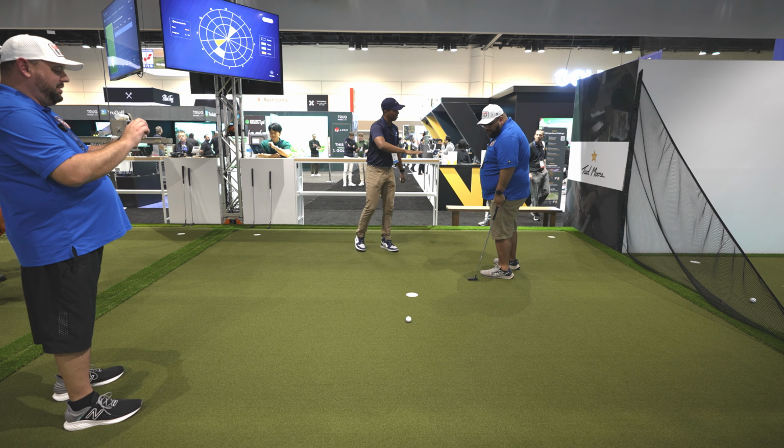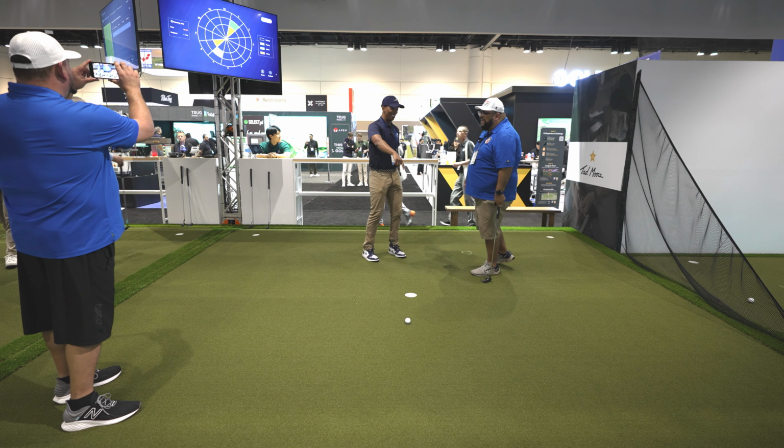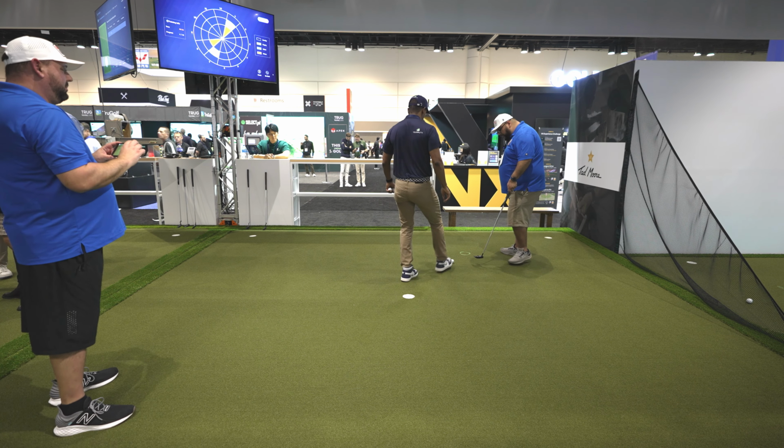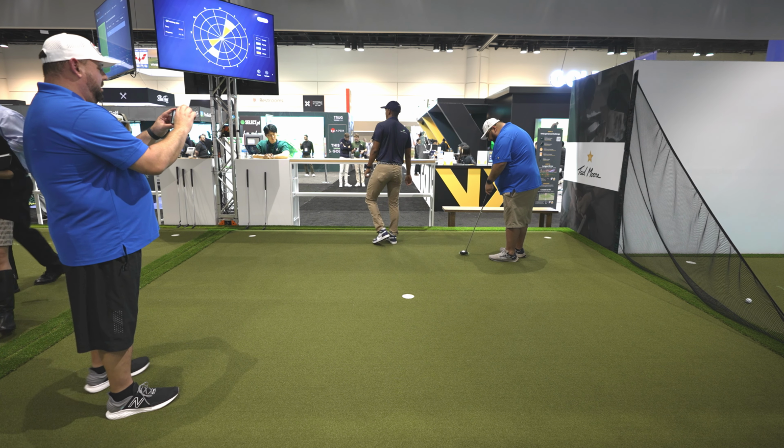Yeah, it's a 3% slope. You can't really see it. It breaks a good amount. Okay, so we're right back here, right behind you. Just do a couple more, okay? Okay, definitely. Yeah, just get the data.